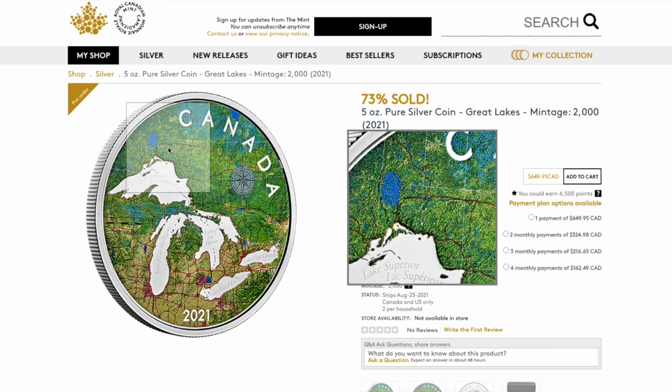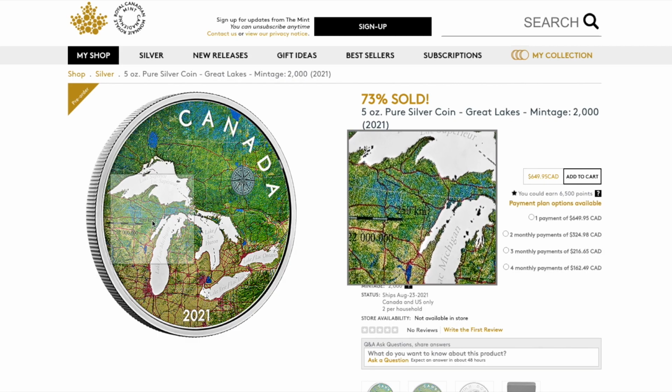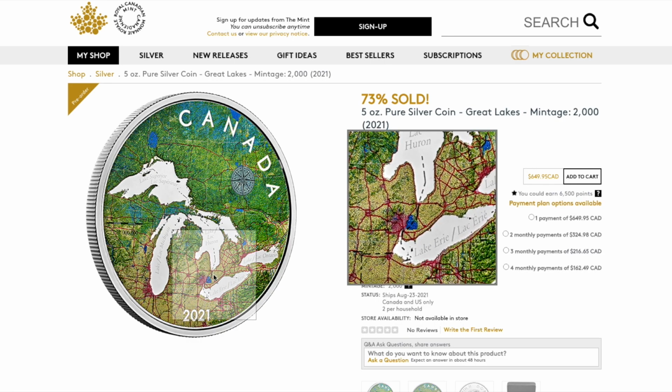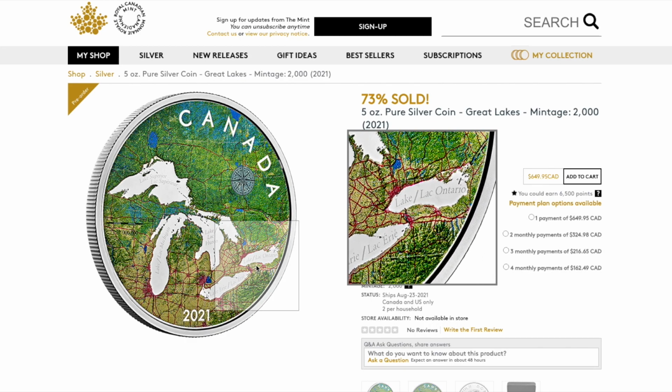So it depicts the map of all five lakes. We have Lake Superior, we have Lake Michigan, we have Lake Huron, at the bottom here we have Lake Erie, and lastly we have Lake Ontario.